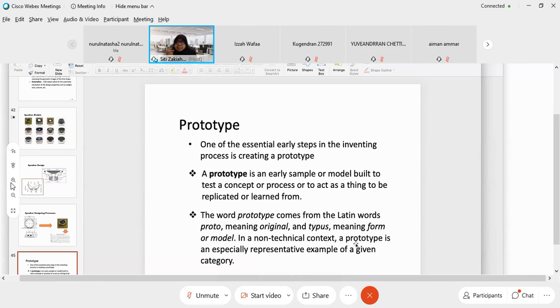Prototype is bringing your idea into reality. Sometimes when you propose your idea, you just give them a paper, it doesn't go in. Let's say you want to present, you have a good idea, you go to your management, okay, this is my idea, you show the paper, but no, your idea doesn't come across strongly to the management.